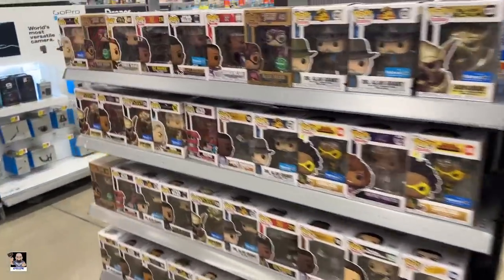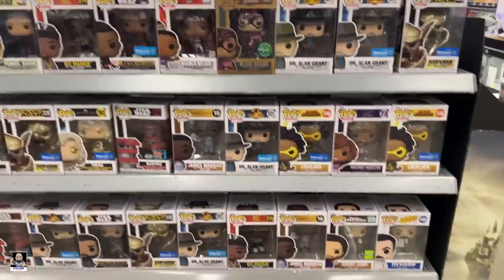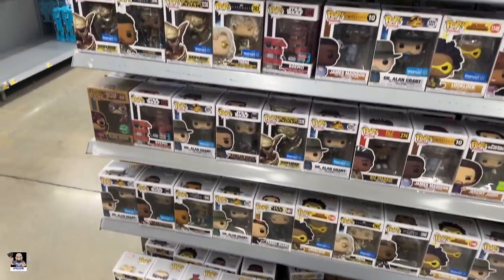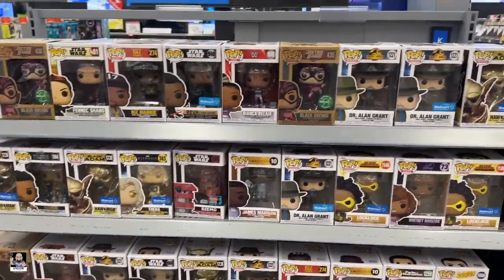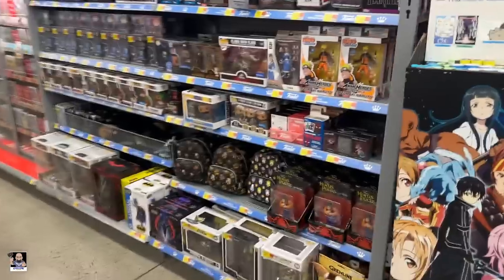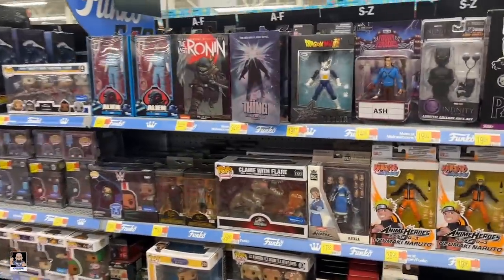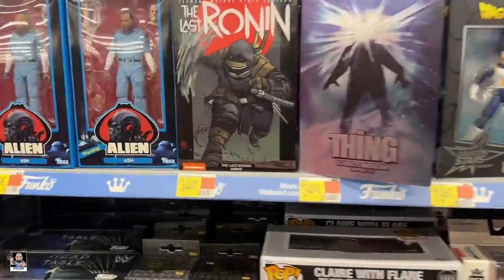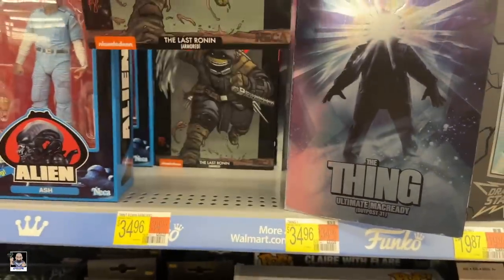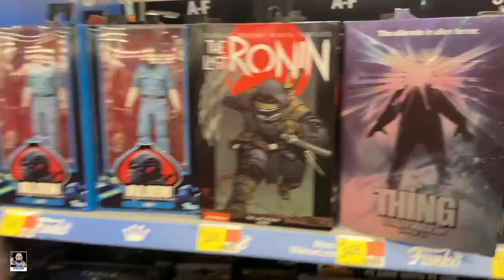All righty. What will we find back here? Okay, so far, not impressed. But they do have some stuff. Hey, we got the armored Ronin. Very nice. Got a few of them. Looks like three of those.